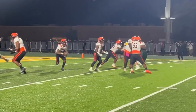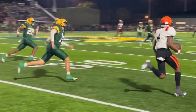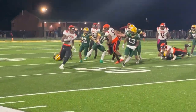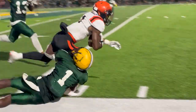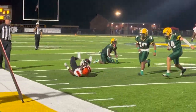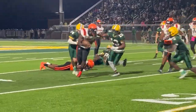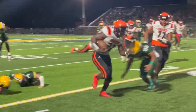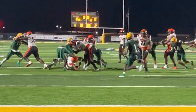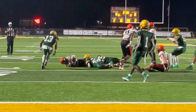Now roll back to pass. Shakes one man. Still on his feet, takes another. Oh, he's still on his feet. Takes the ball by the Tigers. Third of all, Carolyn. And he'll hit in the back.